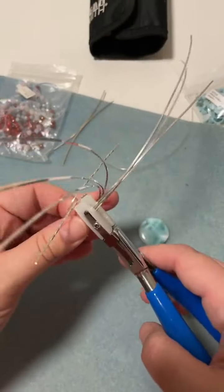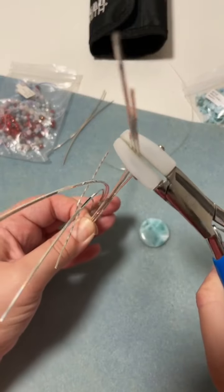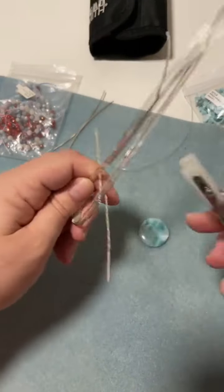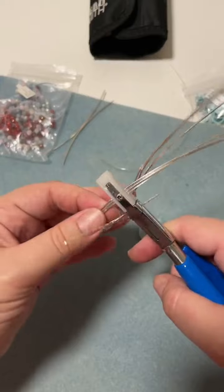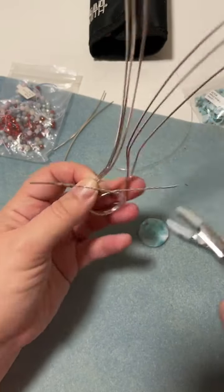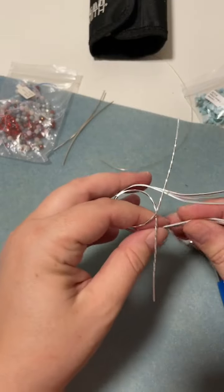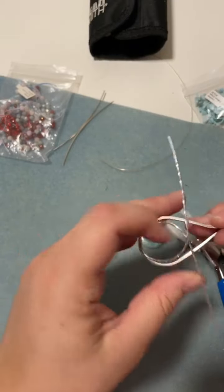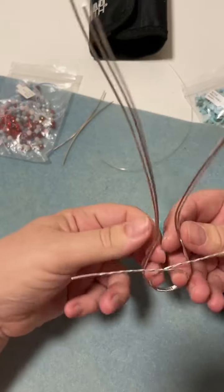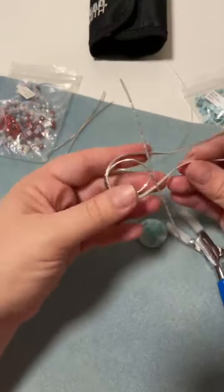Okay, so now I'm going to go ahead and create the bail. So I'm going to put a little bend in my wires, and I just kind of straighten my wires out. So I kind of take them and I straighten them out, and then I'm going to see if I like where they bent at. Put them together. Making the frame is always the most time-consuming part.